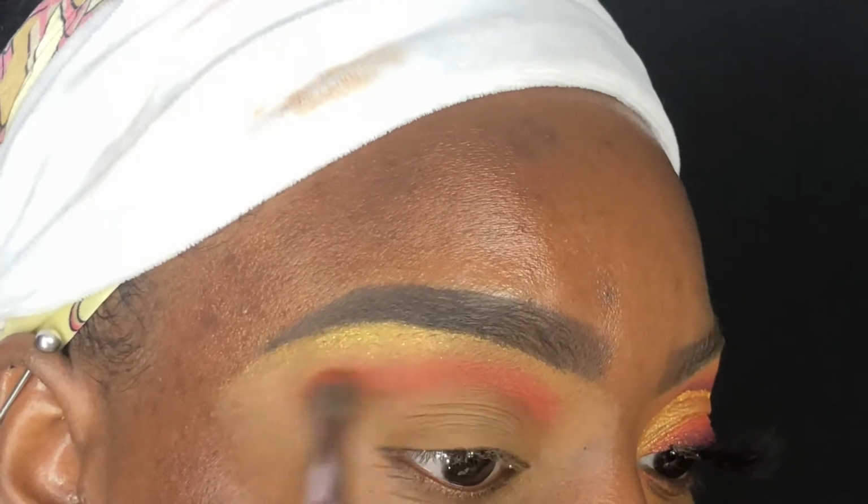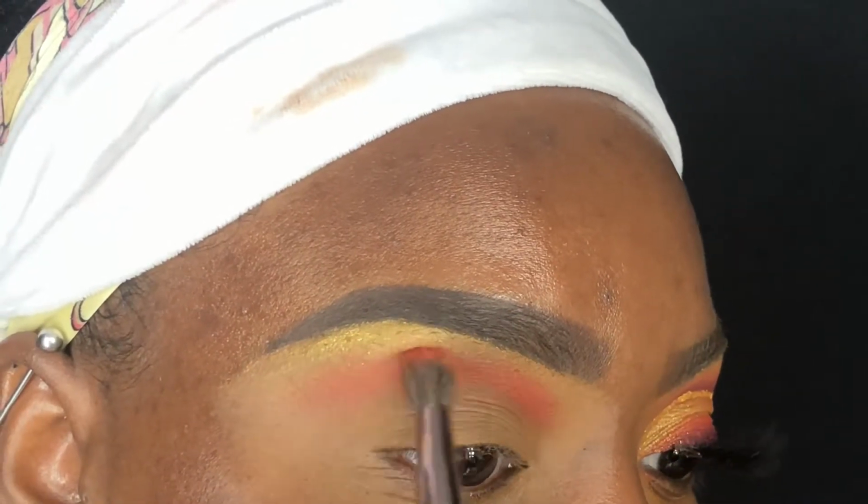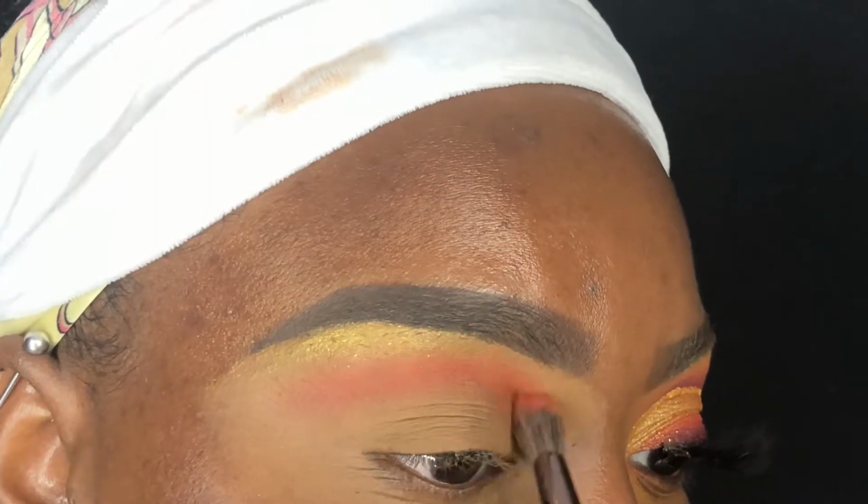This whole palette was so much fun to play with. This look was actually a freestyle and I'm absolutely obsessed with how it came out.